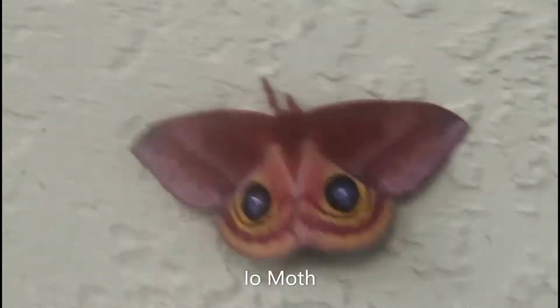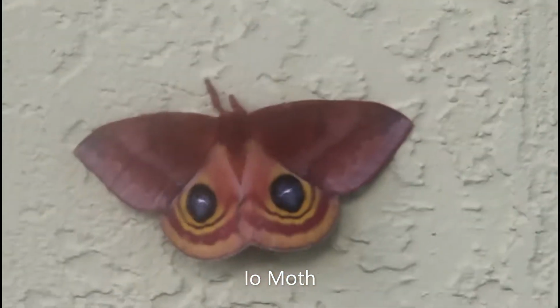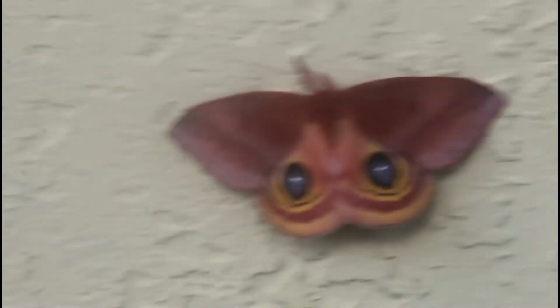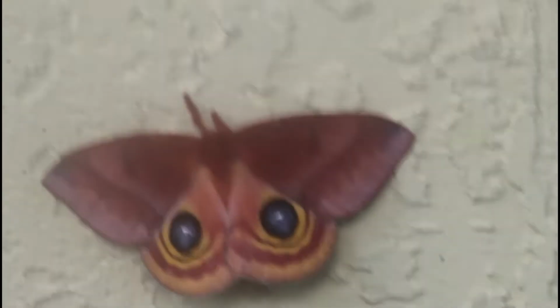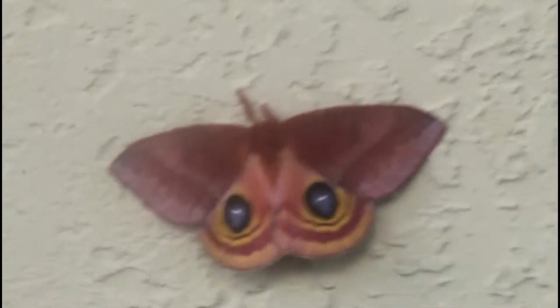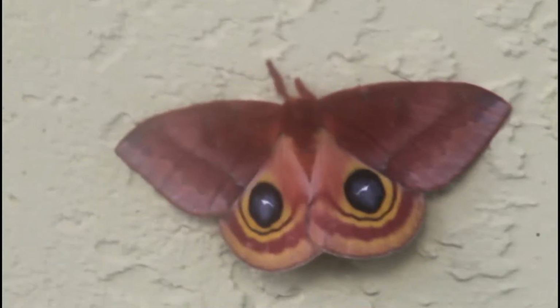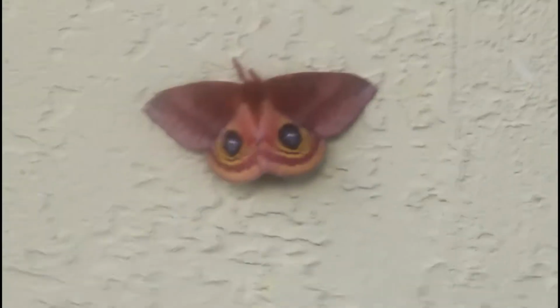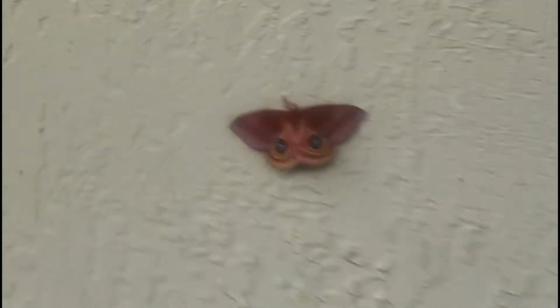Alright, this little guy right here, that is called an Io moth. One of the best ways to identify an Io moth is by those two little eye spots on the bottom half of the wings. I think this is a female. Females are a reddish brown color, whereas males have more of a yellowish color on their bodies. It has one of the most beautiful patterns of any insect, probably ever. So it's a great find, one of these.